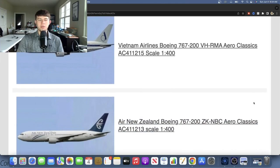And then we have Air New Zealand Boeing 767-200 Zulu Kilo November Bravo Charlie. This old teal Air New Zealand livery is one of my favorites out there, so certainly nice to see this done on 767-200.